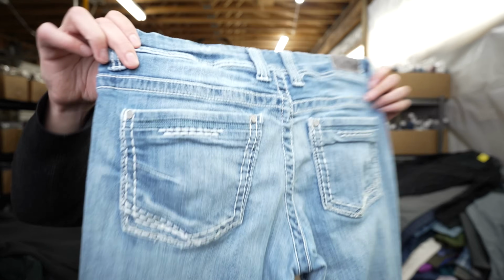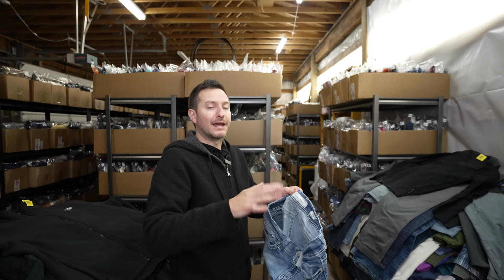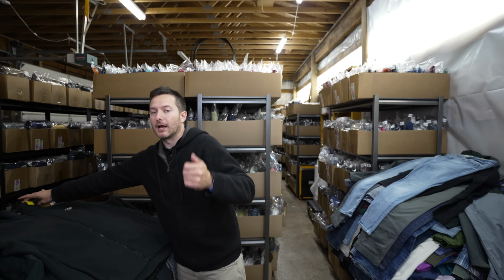So BKE, if you find them in men's, you're going to be probably getting more like $30 to $35 plus shipping or more on those. So BKE is a good one, especially in jeans, to be picking up. And if you could find it in men's, that would be better.